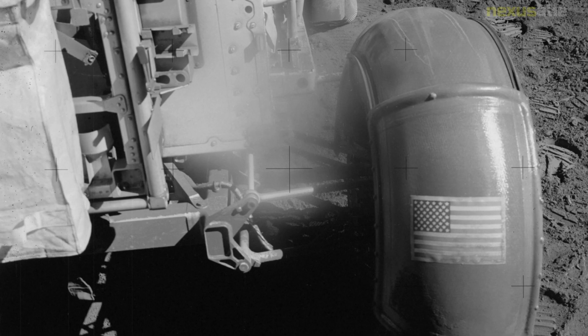The resolution was not high compared to the still photographs that would be taken, but the camera allowed the geologists on Earth to indirectly participate in Scott and Irwin's activities. The rill was not visible from the landing site, but as Scott and Irwin drove over the rolling terrain, it came into view.